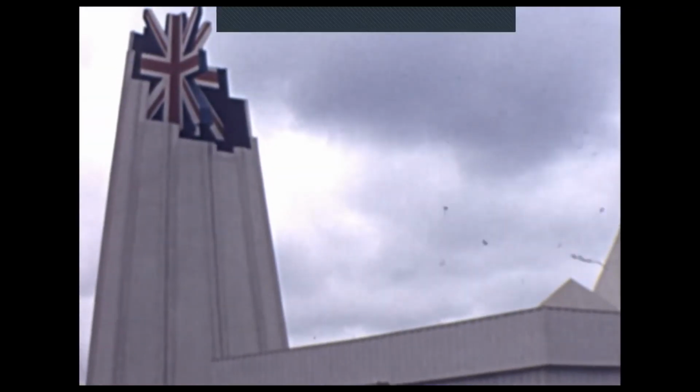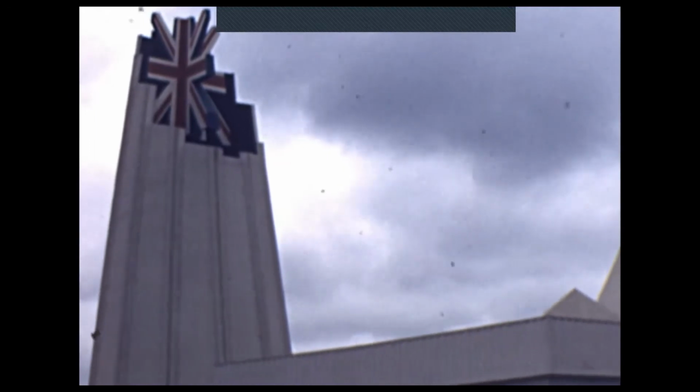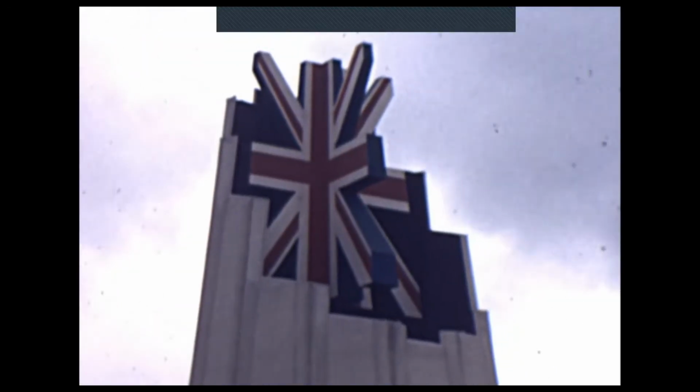Cuba, he shouldn't have been there. Cuba was supposed to be a non-goer for U.S. citizens. They were trying to have us make a point of not going there to show the Cubans how little we thought of them. Of course, we all went.